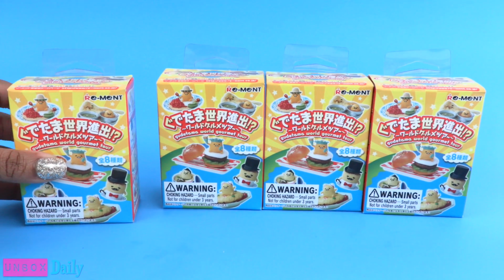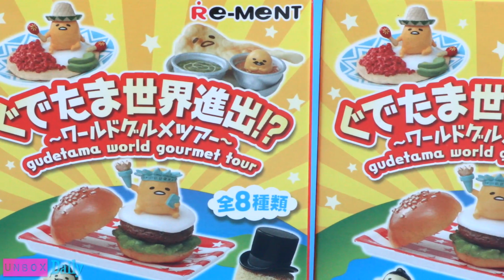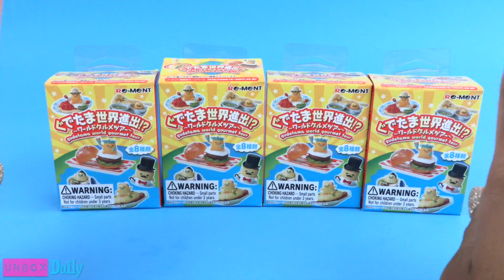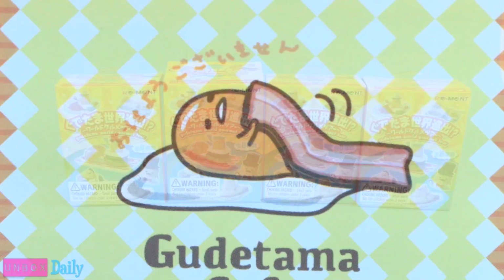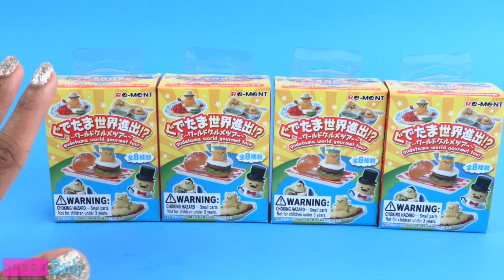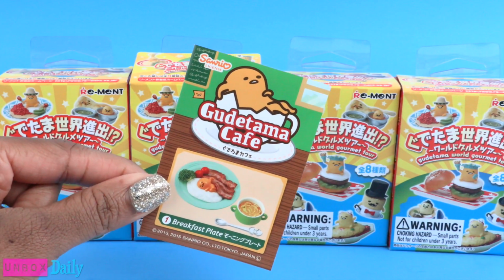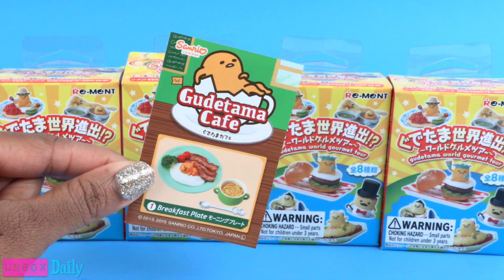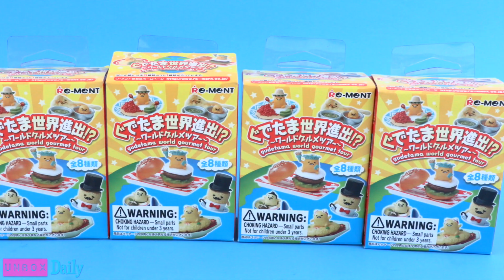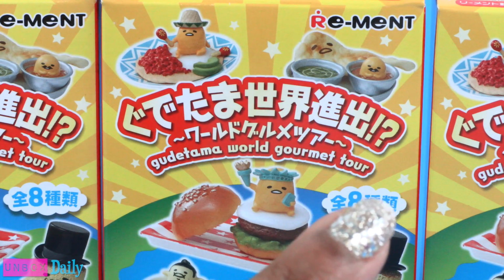On Unbox Daily, we are taking a look at Gudetama World Gourmet Tour. These are blind boxes starring that adorable lazy egg. Hello. This has got to be the cutest egg ever. And now the menu is venturing outside of the Gudetama Cafe and going on a world tour. I mean, World Gourmet Tour.